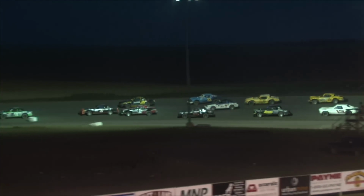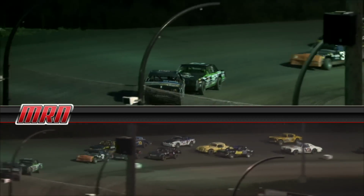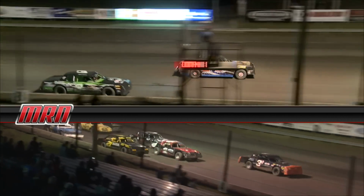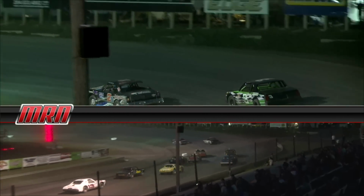Four wide in turn two. Some great driving. Our leaders, though, they jump out a little bit. Pollock still up in front, followed by Friesen. The other Friesen, though, right behind him. Oh, McCray gets into the lane. Oh, McCray into the wall.